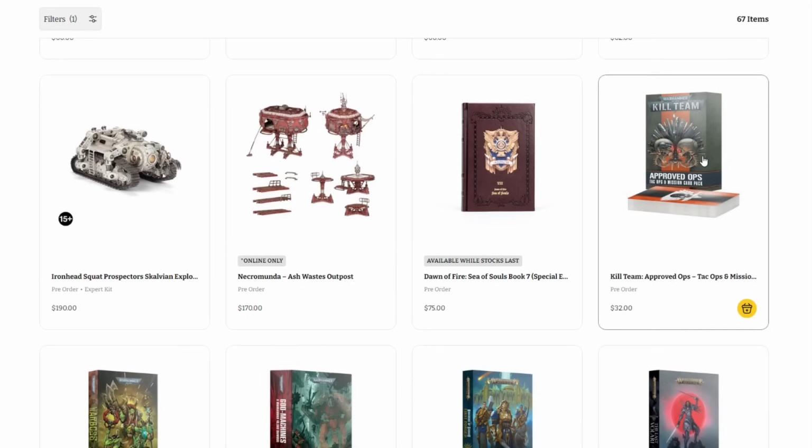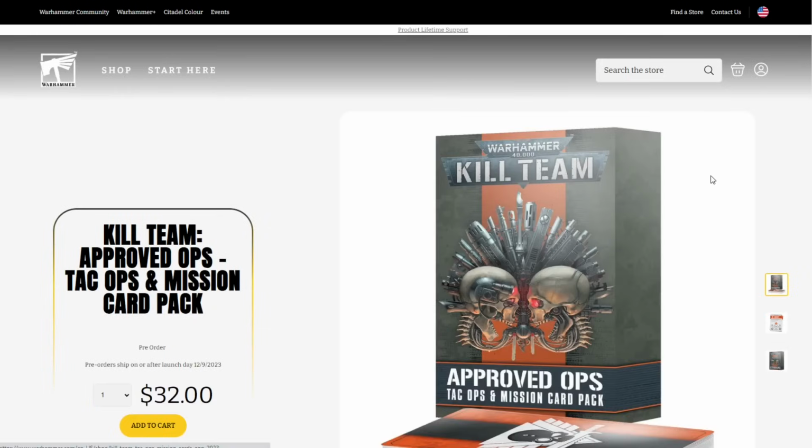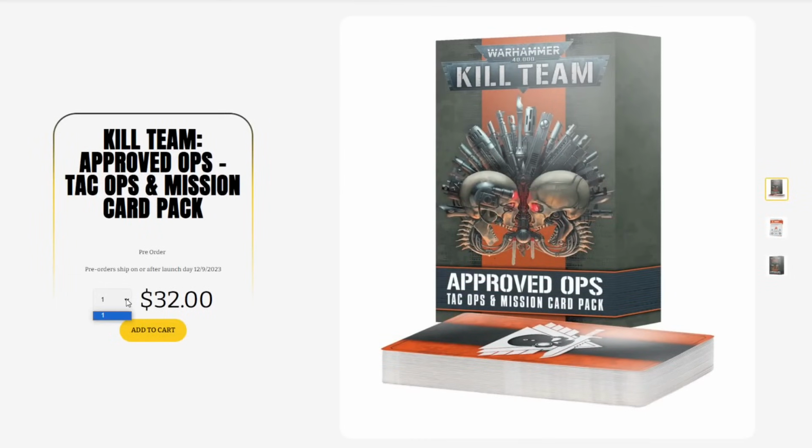All right, and then we have the Kill Team Approved Ops Tech Ops mission cards. So $32 for those on pre-order. And they are still in stock for now, so that's definitely a good sign.